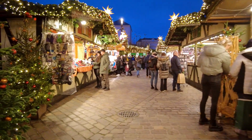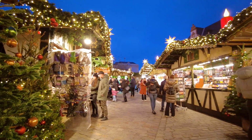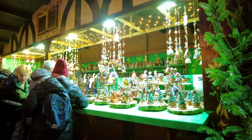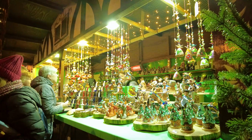Because often Christmas is just seen for kids. In Germany, it's for everyone. The place is full of Christmas spirit. And our memento of Trier Christmas comes from this stall. One for the collection. I think we're going to need a bigger tree.